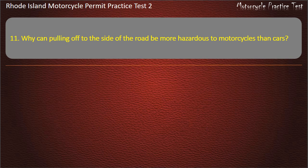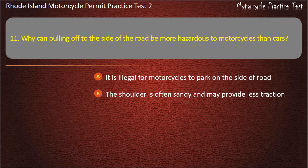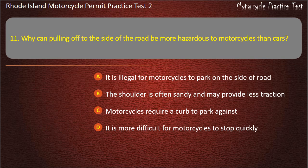Question 11. Why can pulling off to the side of the road be more hazardous to motorcycles than cars? It is illegal for motorcycles to park on the side of the road. The shoulder is often sandy and may provide less traction. Motorcycles require a curb to park against. It is more difficult for motorcycles to stop quickly. Answer. The shoulder is often sandy and may provide less traction.